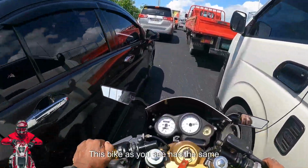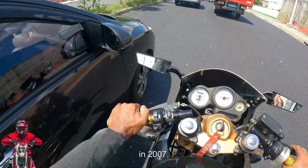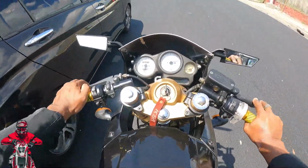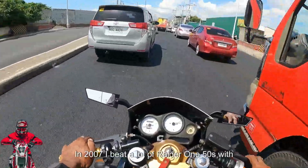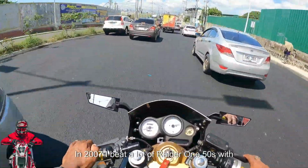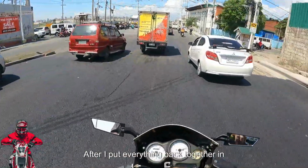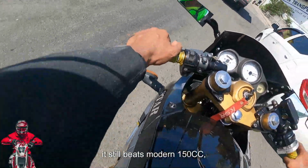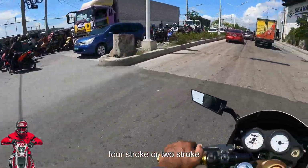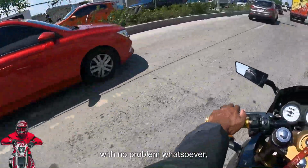This bike, as you see, has the same configuration it had in 2007. As you can see, it's still as peppy as it ever was, so I'm very happy with it. In 2007, I beat a lot of Raider 150s with this bike, and apparently it hasn't skipped a beat after I put everything back together in this motor. It still beats modern 150cc, 4-stroke or 2-stroke DOHC engines with no problem whatsoever.